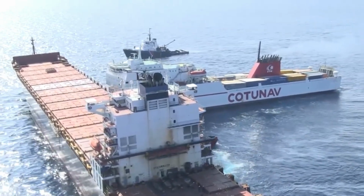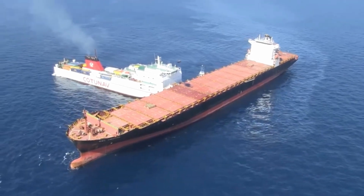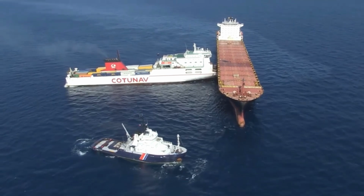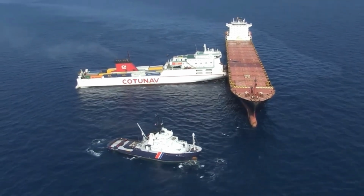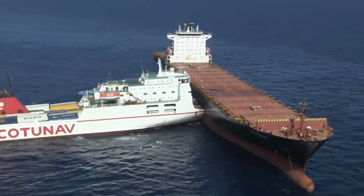Large cargo ships are frequently seen at ports all around the world. These ships, which come in various sizes and forms, are made to transport massive amounts of cargo across the ocean. Here are 10 instances of some of the giant cargo ships docking in ports.